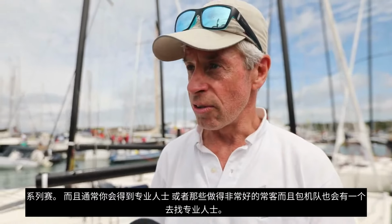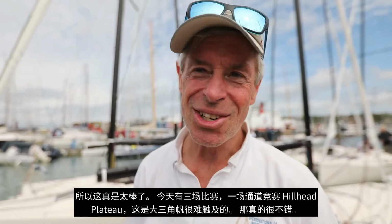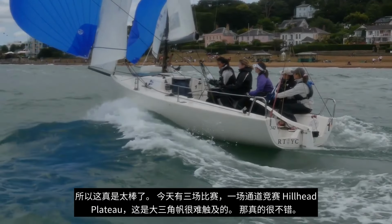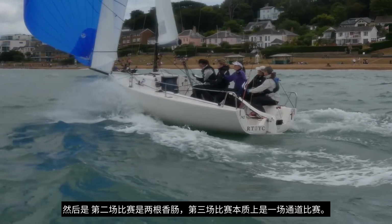It's a 12-race series, and generally you get the pros or the people who are regulars doing really well, and the charter fleet will also have a go at the pros. So it's just great racing. Three races today, a passage race over to the Hillhead Plateau, which was a tough spinnaker reach. That was really good. And then the second race was two sausages, and the third race essentially a passage race back.